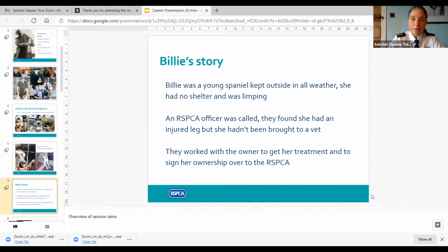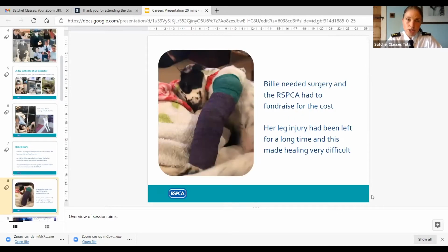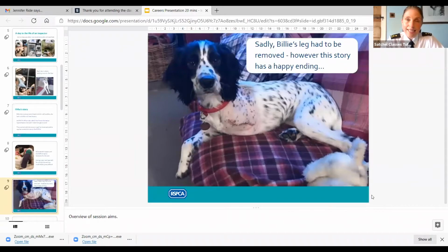I got tasked to collect Billie, and there she is looking very sorry for herself with a very large bandage on a very little puppy leg. She needed surgery, and so the RSPCA set about raising the funds necessary to be able to send her to a specialist veterinary centre. Her leg injury had been left a long time, and so this made healing really difficult. And unfortunately, we received the phone call to say that it was inoperable and her leg sadly had to be removed. However, this story does have a happy ending.